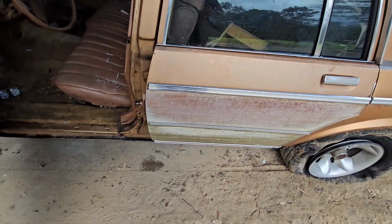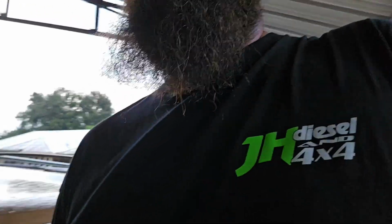Weird fun fact about Caprice wagons is they have Chevy truck pattern and not Chevy car. So you gotta have like C10 wheels or whatever. Let's see if this thing will start up. Got a squealy belt, but other than that, runs really good.